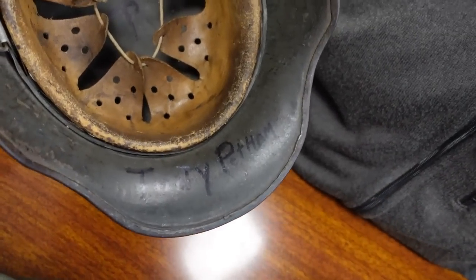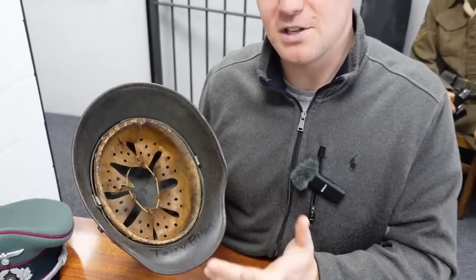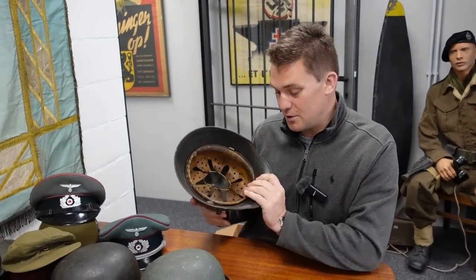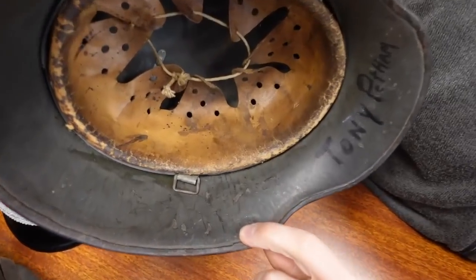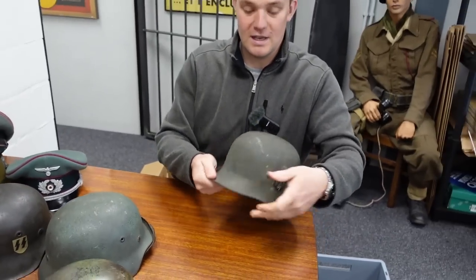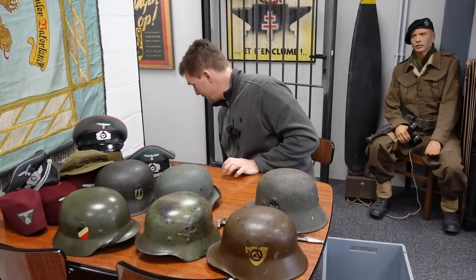Tony Petham doesn't really sound like a German name, because it isn't. This is actually the name of the American veteran who brought it home and just painted his name inside, so people won't steal his helmet. Interesting with these World War I helmets, sometimes they also already have these typical maker marks you see on the World War II helmets, and also the size 64 next to it. So yeah, an honest reissued helmet that was taken home as a souvenir by an American soldier, like probably most of these helmets that come from America.